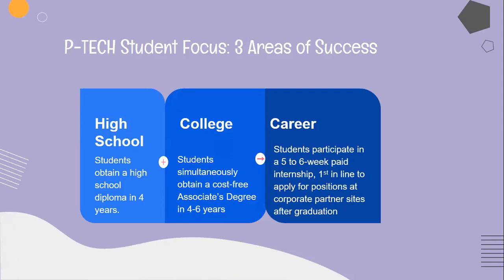And then of course the career, as we mentioned, students participate in a 5 to 6 week paid internship. And the big deal in the commitment of the corporate partners is that these students will be first in line to apply for these positions at the corporate partner sites after graduation. Although we cannot guarantee positions, we will definitely allow students to interview if they are a PTEC student, which is really an amazing opportunity for young people.